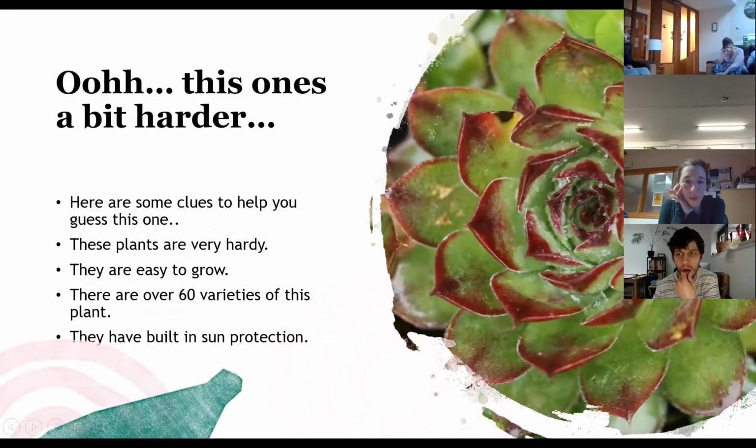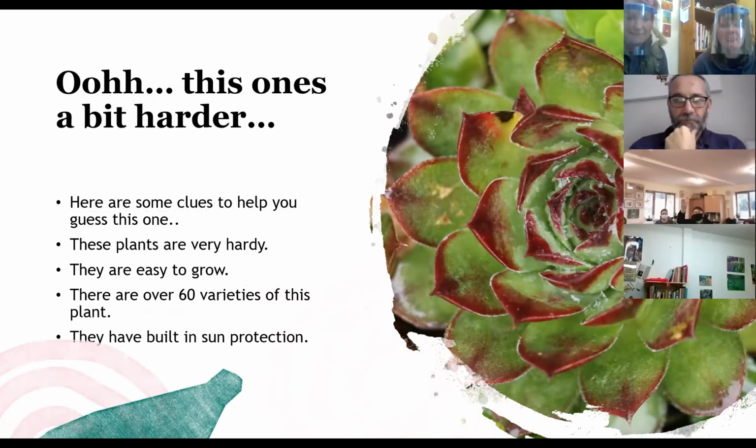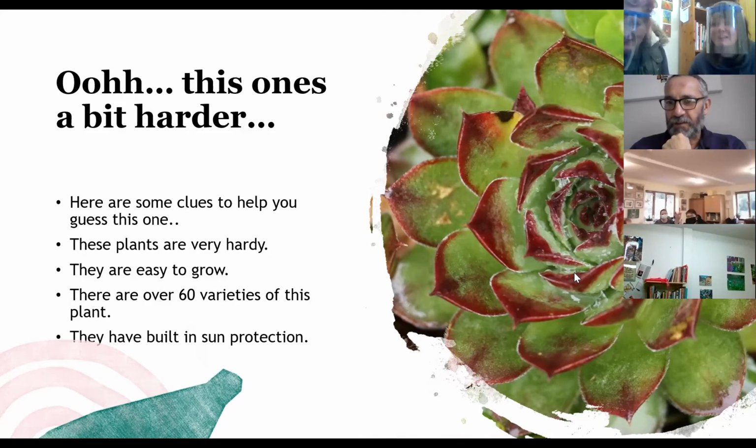So we put some clues here. They're very hardy. They're very, very easy to grow. We've got lots of them growing here in the garden, and we've got over 6 acres. Somebody in your tea room was shouting the answer then, I think. Somebody's got their hand up in the tea room.